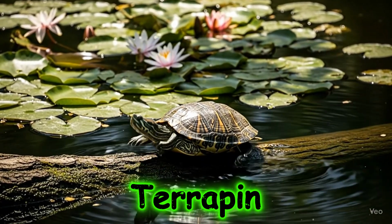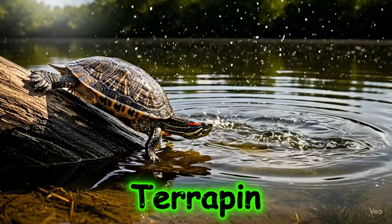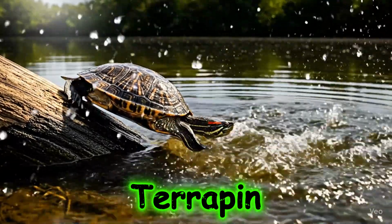Splash! It's the terrapin. This turtle dives into freshwater ponds, and its strong shell is perfect armor against predators.